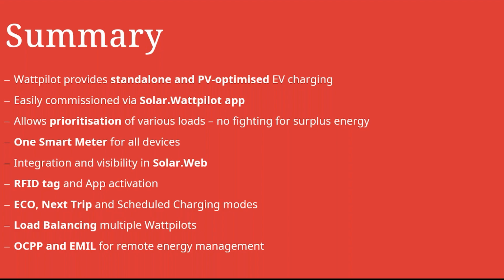You can have one smart meter to control all these devices. You're no longer having a box full of different CTs from different manufacturers controlling all your different devices. You have the integration and visibility in our SolarWeb platform for monitoring and diagnostics. You have the control, the security through the RFID tags so that you can allow certain people access to the devices. We have eco, next trip and schedule charging modes, so you can maximize the amount of surplus solar that's being used on site. We have the load balancing of multiple Wattpilots if you're going to have a larger installation. And also in future, we will have that email and the OCPP communications for remote energy management.